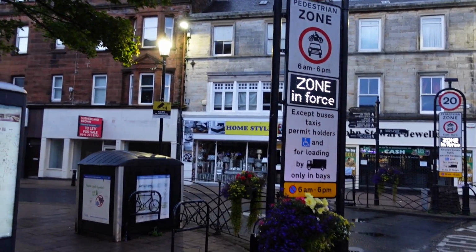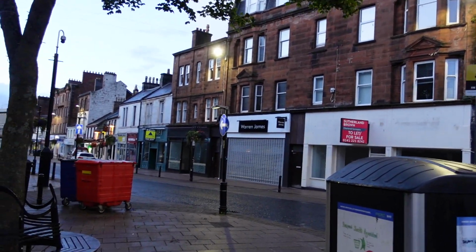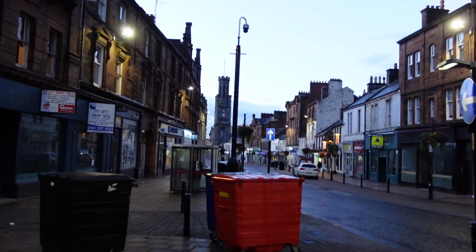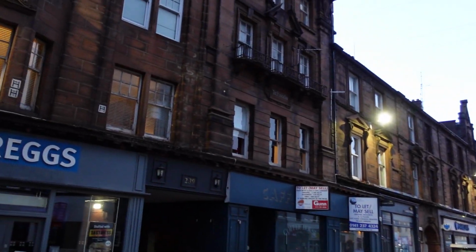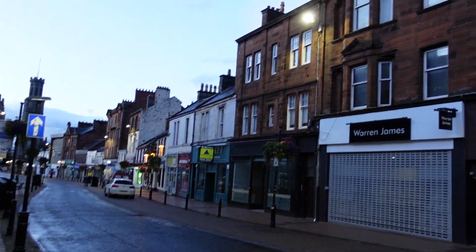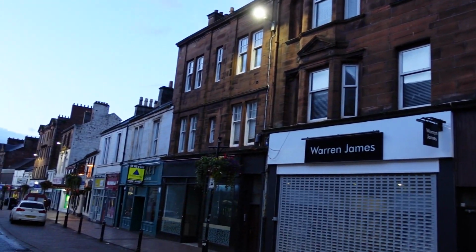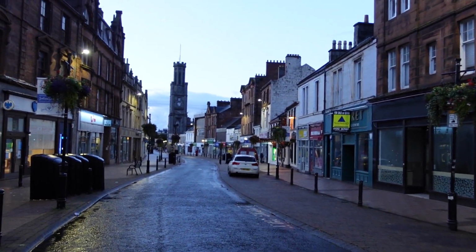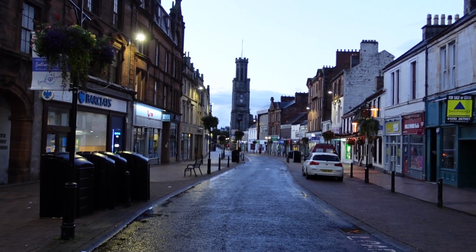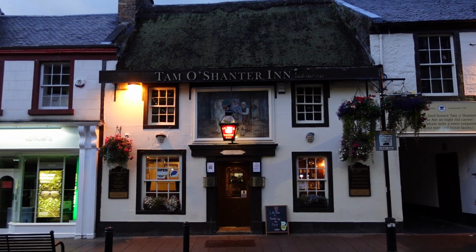I've made it to the city centre. There is a pedestrian zone in force here, and it looks like I've found the high street. I have read that Ayr is a very historic town. Lots of old buildings, lots of things to see. So I think the plan is I'm going to take a stroll down the high street here, and I'm heading for the Wallace Tower, which I believe is straight ahead. A good old-fashioned traditional Scottish pub.